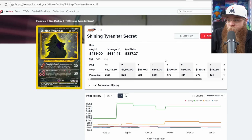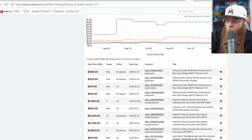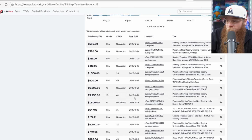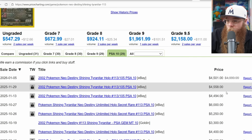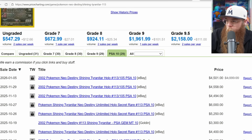Next, we have the Shining Tyranitar. This is from Neo Destiny. Tyranitar got a lot of love in Neo. This is the unlimited version. This is a pop of 262 in a 10. That sold raw 595, 520, 410. We got a 9 at 1550 and 1800. And we got a couple PSA 10 sales here at 4,500, another one here at 4,558, and one high one at 6K, but that was a couple months ago.